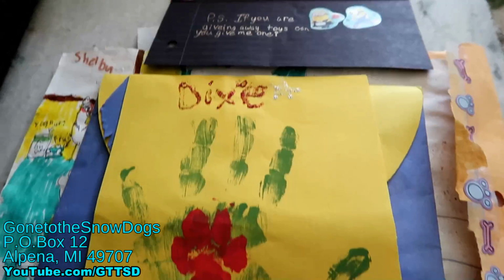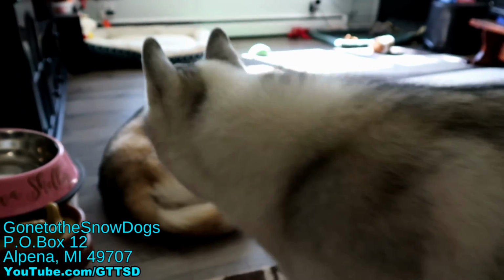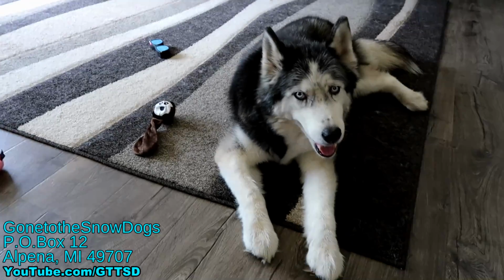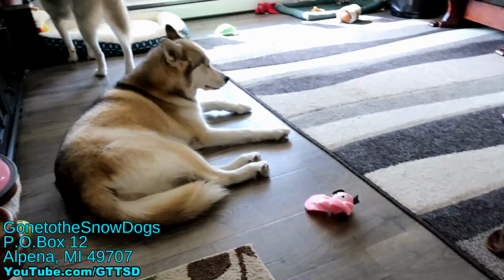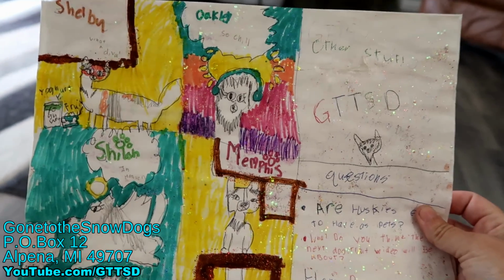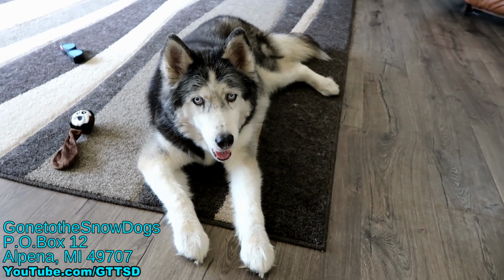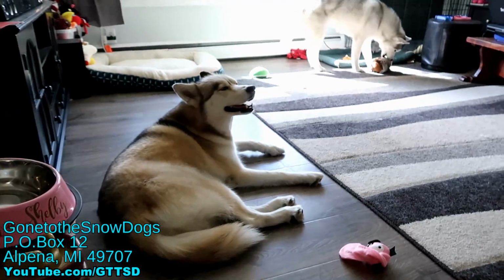And a letter and some artwork from Madison and Dixie, and they want to know if we're ever going to get a small dog. Probably not. If we get another dog, it'll be another snow dog type dog. Husky, Malamute, we don't know. One of these days we'll get another dog, just not yet. This artwork is from Melina, and Melina wants to know, are huskies fun to have as pets? Yes, they make us smile and laugh every single day.